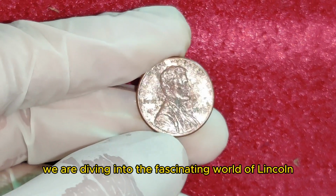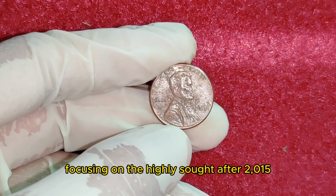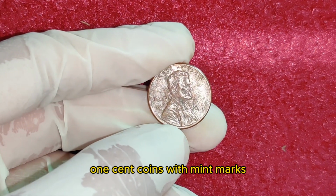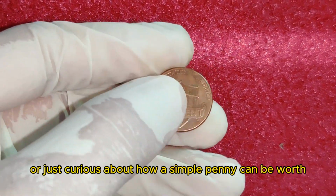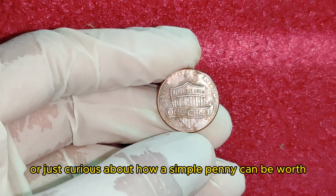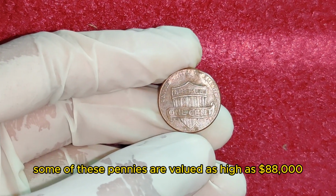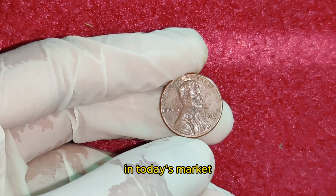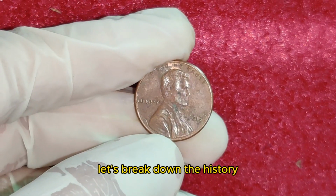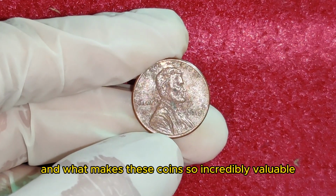Today, we are diving into the fascinating world of Lincoln wheat pennies, specifically focusing on the highly sought-after 2015 1-cent coins with mint marks. If you're a coin enthusiast or just curious about how a simple penny can be worth big bucks, you're in the right place. Did you know that some of these pennies are valued as high as $88,000 in today's market? Let's break down the history, the rarity, and what makes these coins so incredibly valuable.